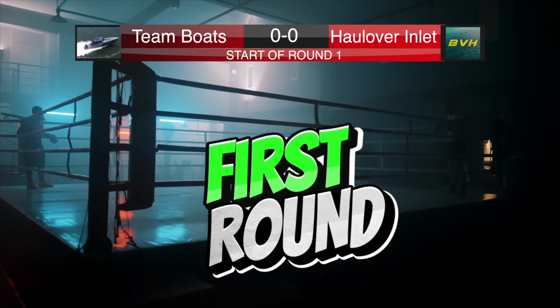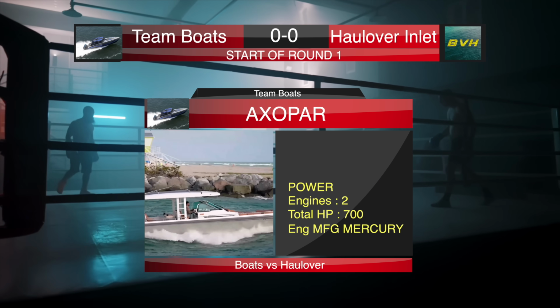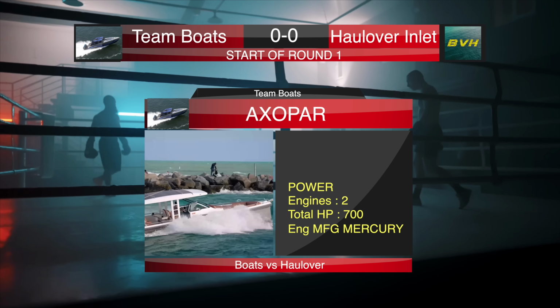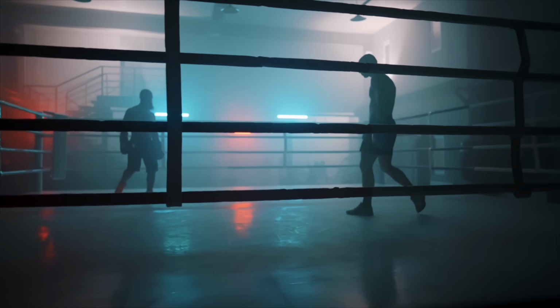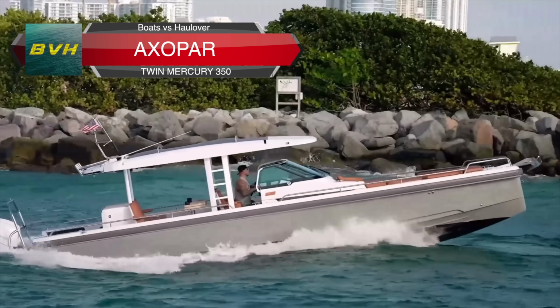And this is going to bring us to the first round of our competition, where the boats are going to toss an AXOPAR in the ring to try and do battle with Haulover and see if the boats can take the early victory in round one. Let's go. And our AXOPAR is working its way out. Cab looks pretty good right now.